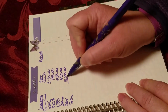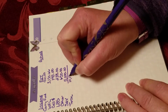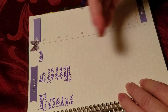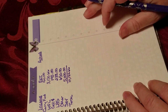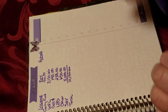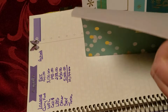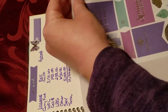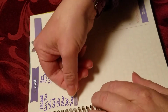My husband and I are working on building a new home, and I'm actually deliberately pulling over the $5,000 to do our second down payment, good faith deposit. So that's the total for our income. It's $10,174.66, and again that's bloated because of the amount coming over from savings. Let's use this washi to delineate between my income and my expenses.